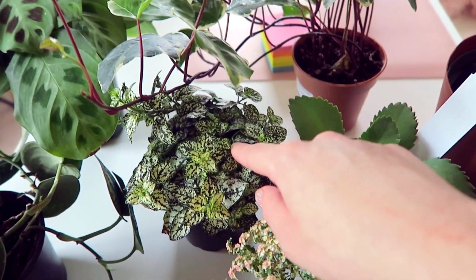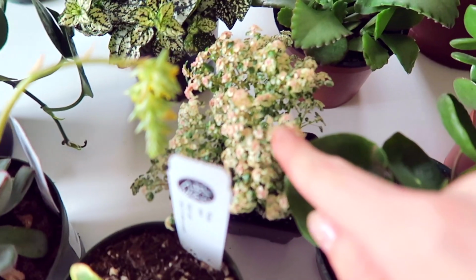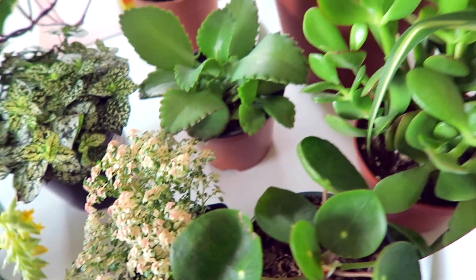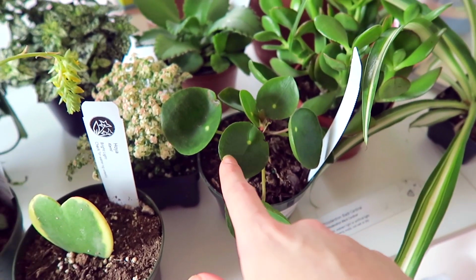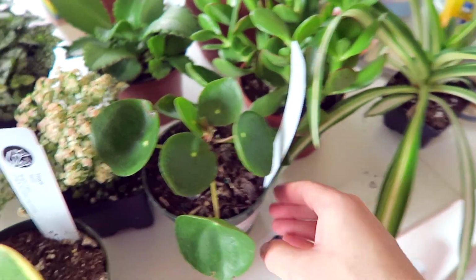We've got this little guy. I should get better at names. I had to look up most of them. This is so pretty. It has pink little flowers on it. I'm pretty sure most of these are types of succulents. Like I know this is a type of succulent, succulent, succulent, succulent. Oh no, this is a Chinese money plant. It's supposed to bring financial wealth. So I wanted to give that a shot.